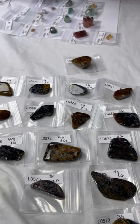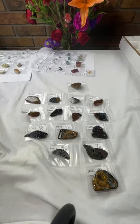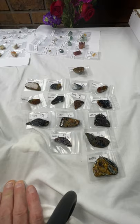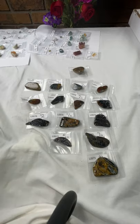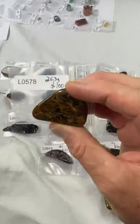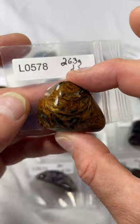So, let's jump right in. I've got some Pietersite here that we just showed, and I really need to clean the Pietersite up and move it out of the way. For those of you just joining us, I'll do a quick recap on the Pietersite. We just had a long video, and we are going to recap this lot, and then I'm going to move on.